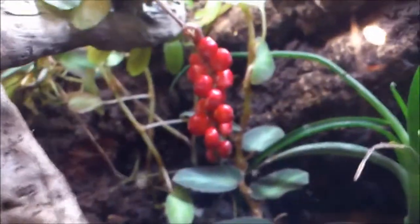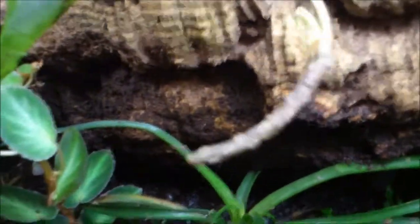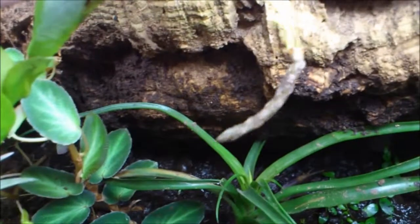And this red cluster here is actually this orchid in the back. This orchid right here, these are all its roots coming off, going into the cork bark and such. This large leaf up there, that's one of its leaves, and another one growing up next to it. This is actually one of its flower spikes. This is another one of its flower spikes before the red berries have grown on it.